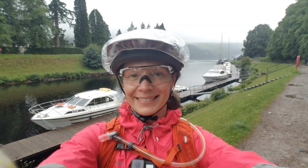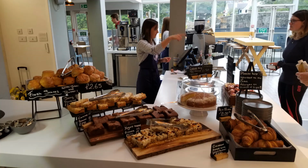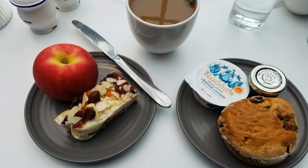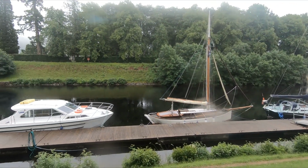So first things first, we're going to have some breakfast. And by the looks of the selection at the breakfast counter, it looks very promising, and it was a very good breakfast. My personal favorite discovery was the scones with Rhodes clotted cheese and preserves. That was just the best.